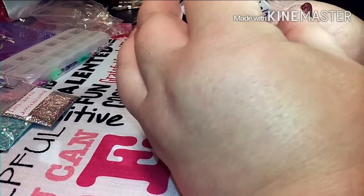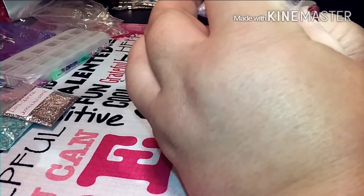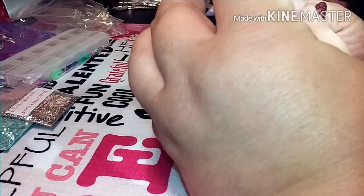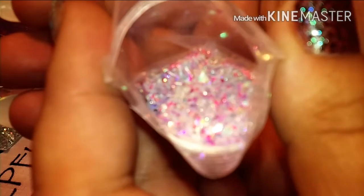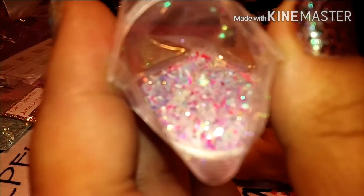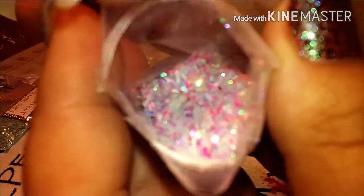Now, this is pinks and purples and silver holographics. Oh, so pretty. Look at the tinsel in it. Tara's a tinsel fanatic. I can't get a good angle. There we go. We're waiting for my camera to focus. Come on.